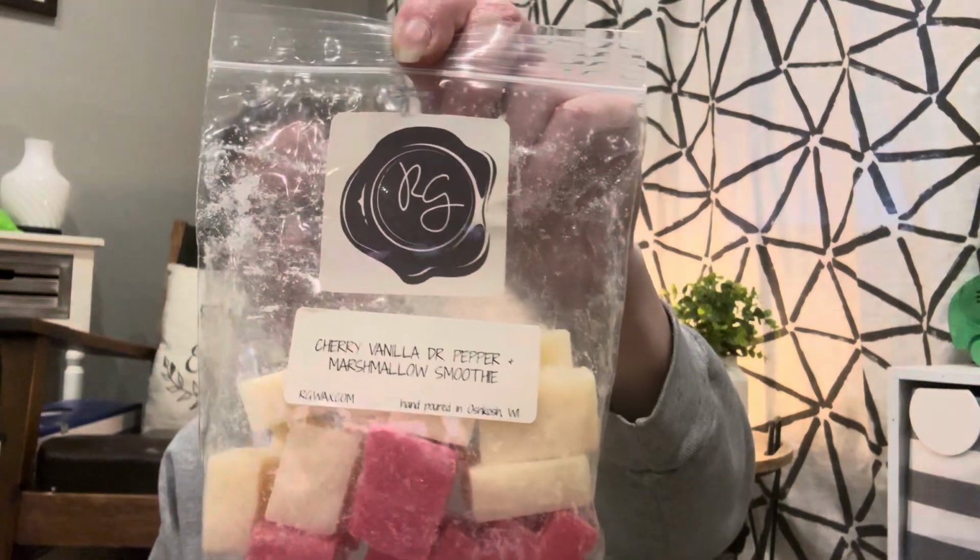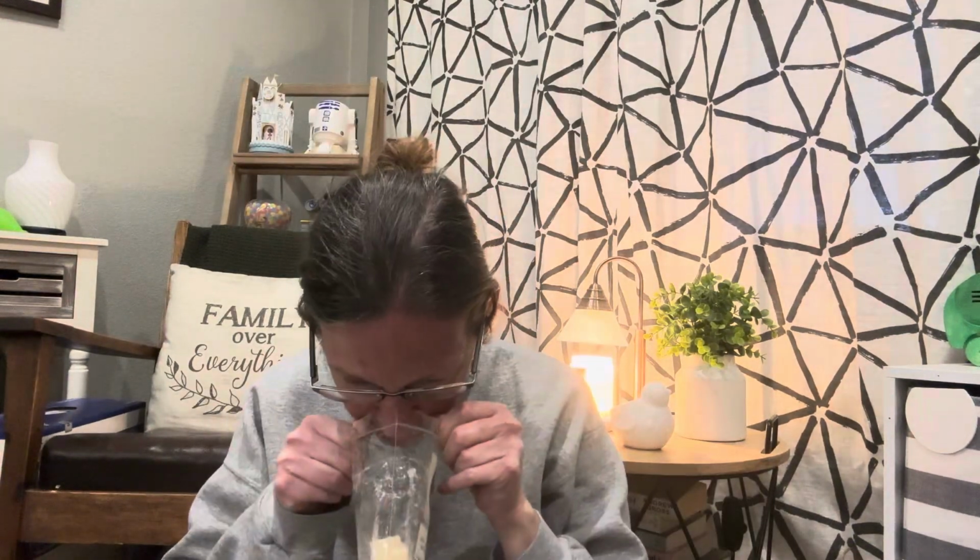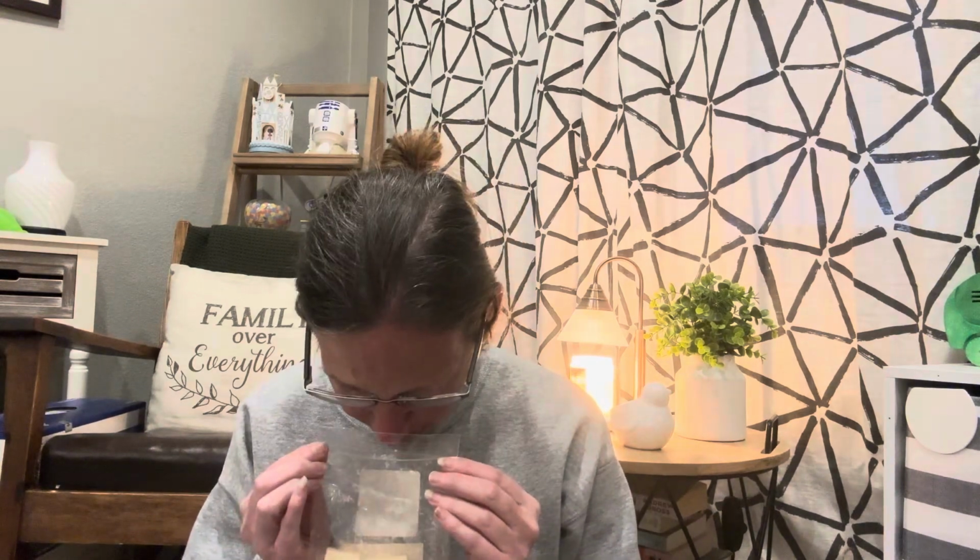With that being said, unfortunately, my last thing I have here to share with you guys, this is Cherry Vanilla Dr. Pepper Marshmallow Smoothie from Rose Girls. And on cold, you get that Dr. Pepper, and it's so good. And it doesn't really have that fizzy scent, you know how soda pop has a fizzy scent? This is the Dr. Pepper, but I think that marshmallow kind of softens everything up. Oh, it's so good on cold. But I'm not getting any performance from this one.